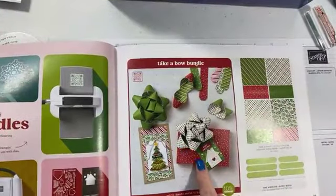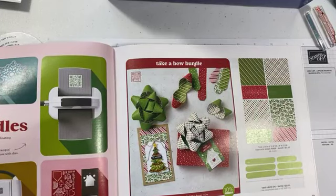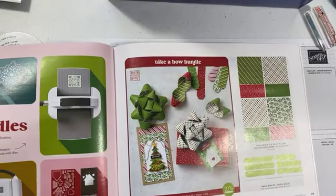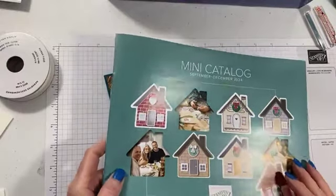You can make bows. I am not a good bow maker. I have boys, they don't care. And we travel a lot with our packages, so we don't always put bows on our packages. But if I did, I think the handmade ones would be perfect. So anyway, just a few things that are in the new catalog.